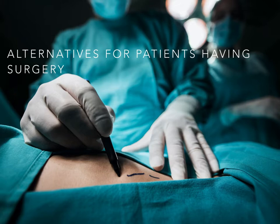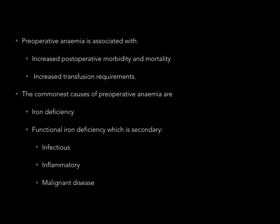Are there some alternatives for patients having surgery? So as we know, preoperative anemia is associated with increased post-operative morbidity and mortality, as well as an increased transfusion requirement. The commonest causes of preoperative anemia are iron deficiency, where the body iron stores and serum ferritin are reduced, and functional iron deficiency, which is either caused by infection, inflammation, or malignant disease. In these cases, there is insufficient iron incorporation into erythroid precursors in the face of apparently adequate body iron stores, together with a serum ferritin value within normal limits.